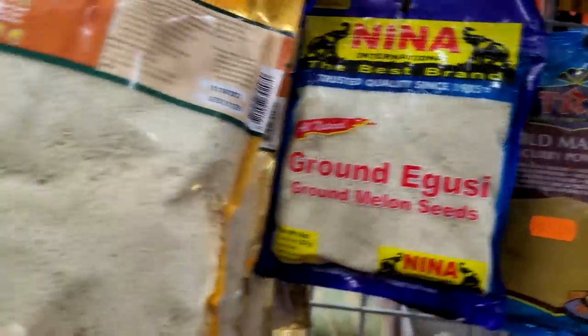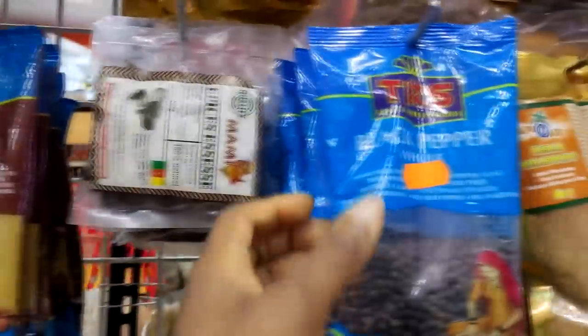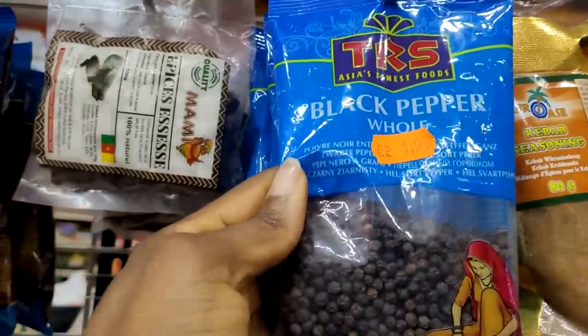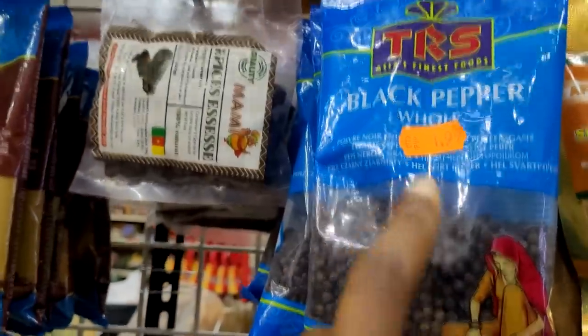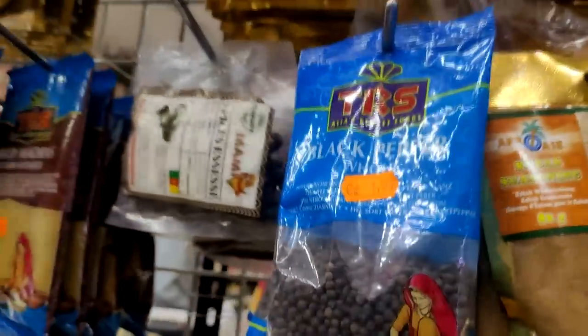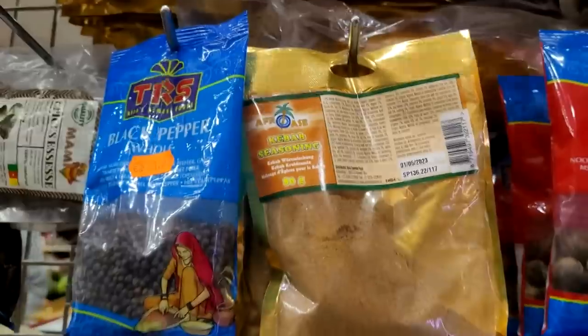Grand egusi. Egusi. Black pepper whole. But this thing looks like Ozeza, eh? They called it black pepper here. It looks like Ozeza for me. I think it's Ozeza.